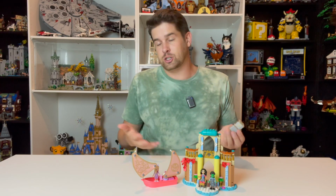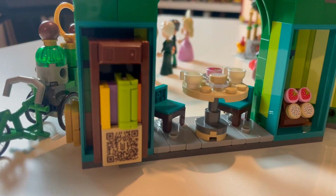Now, since we're doing these reviews early, these QR codes don't scan yet. It just takes me to the LEGO website. I'm assuming they'll activate the QR codes on October 1st when these sets release. It looks like it's going to be some fun little play feature, maybe some music or a movie or maybe a little game, but whatever it is, there's a QR code in every single one of the sets.